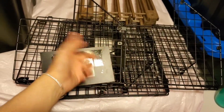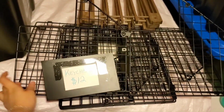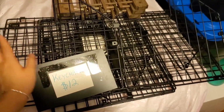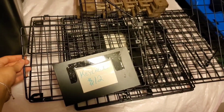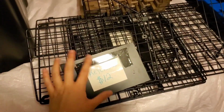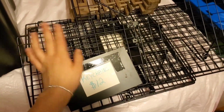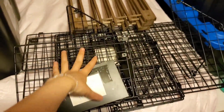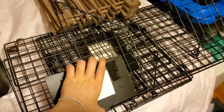You'll see it in the clips tomorrow when I actually set it up, because I don't really want to set that up right now. But it's metal. I got it off of Amazon, Canada Amazon. I don't know if you can find it. But it's not really meant to fold down or anything.